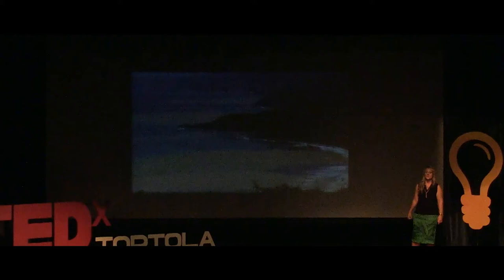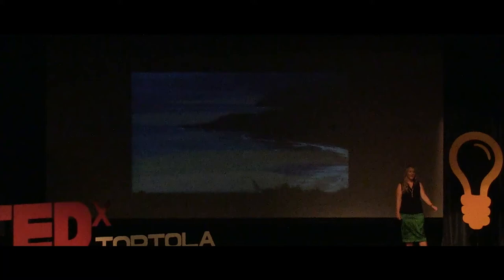And this is what happens when it rains. This is a picture from the north shore of Tortola after a heavy rainstorm. All the dirt from those unpaved roads coming right down into the sea on the coral reef, smothering them.